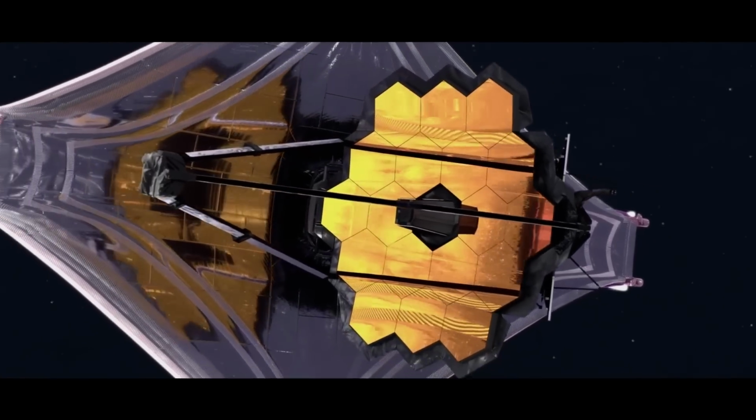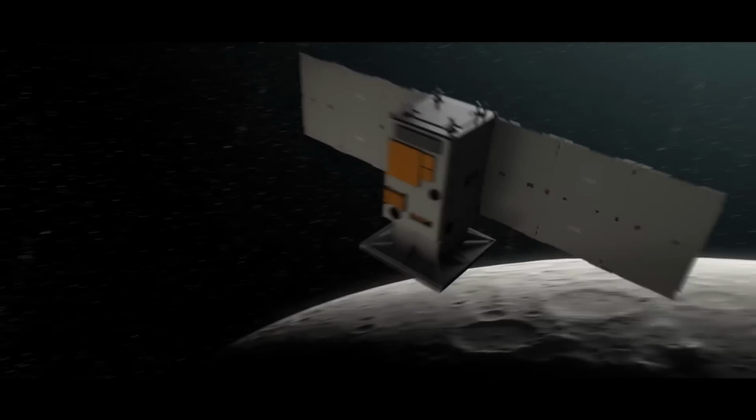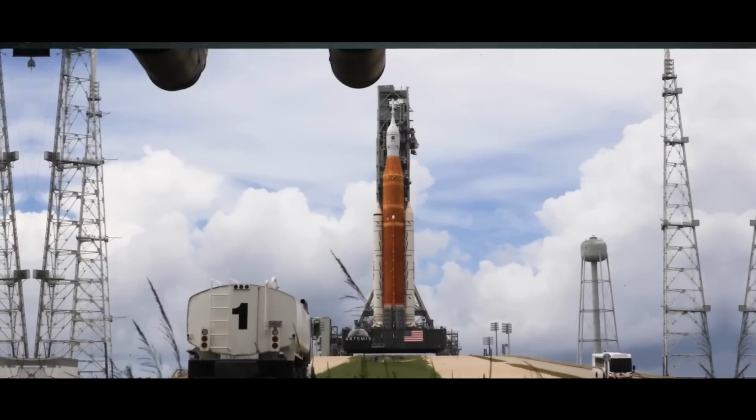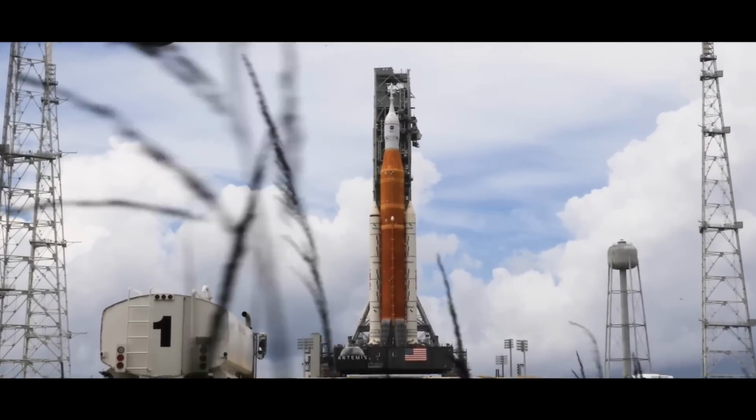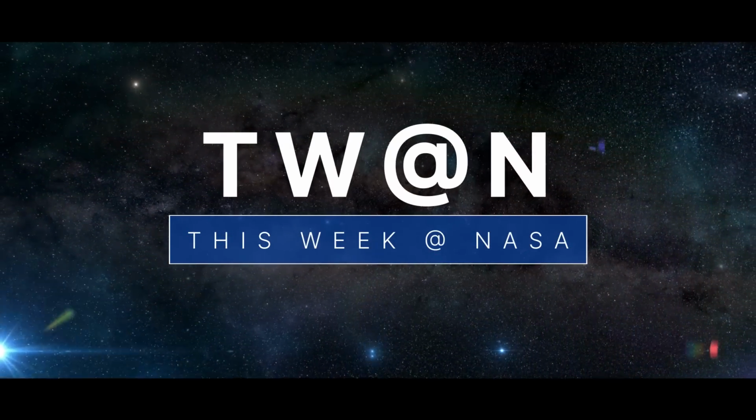Ready to showcase the Webb Space Telescope's first full-color images, back in touch with the spacecraft on an important mission to the Moon, and our Artemis I Moon rocket and spacecraft move a step closer to launch. A few of the stories to tell you about this week at NASA.